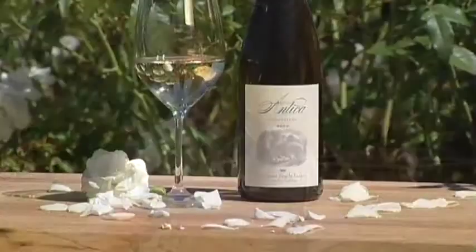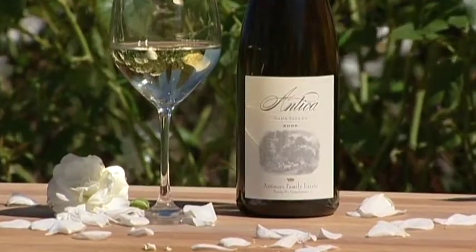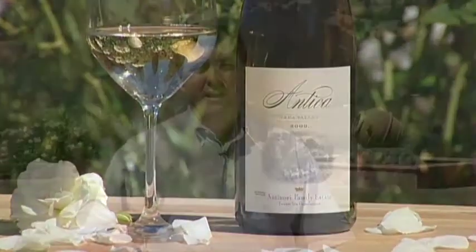Today we're here to talk to you about the Antica Napa Valley 2009 Chardonnay. It's a really special wine for us because this is the first year that we're able to say on the label that we are not only estate grown, but estate produced and estate bottled, which we feel is really critical to making the best Chardonnay possible here on the estate.